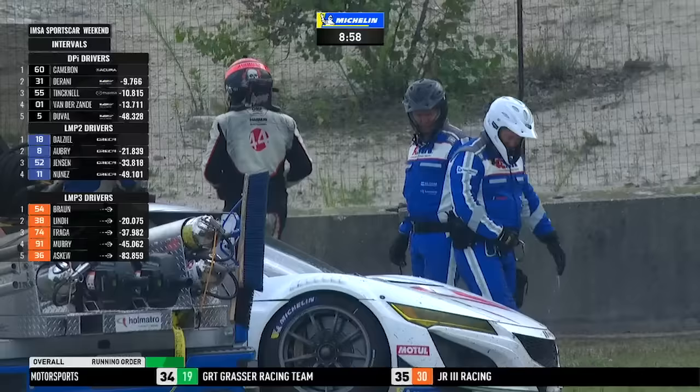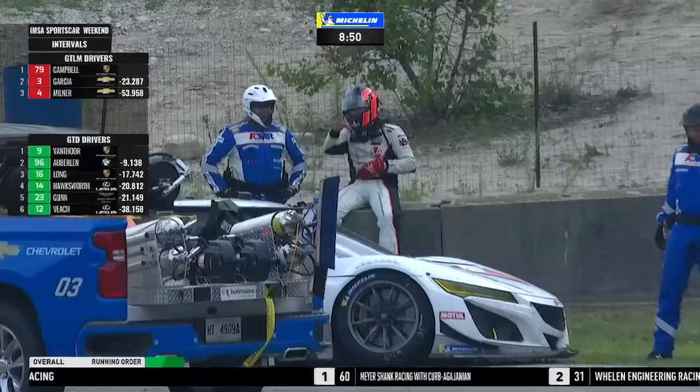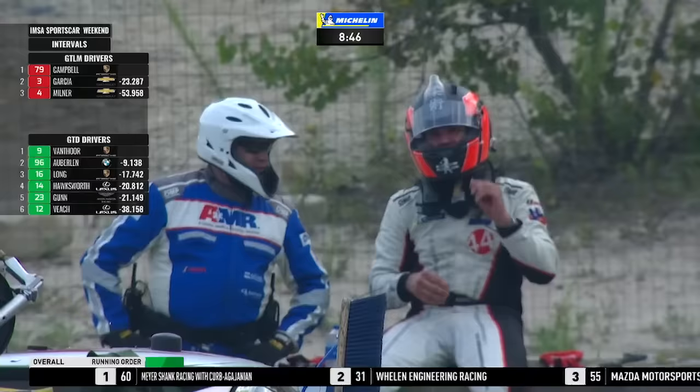But really disappointing day for Andy. So that's 46 races now without a win. He remains the most experienced driver in this field. This is his 83rd start in this championship, one more than Bill Oberlin and Antonio Garcia.